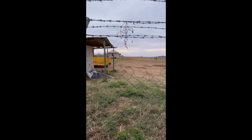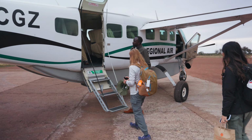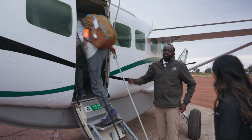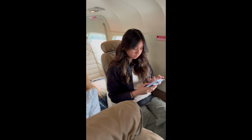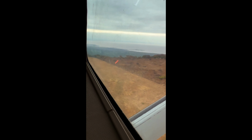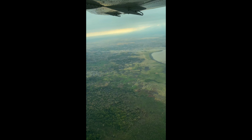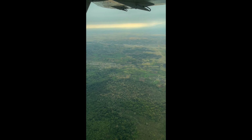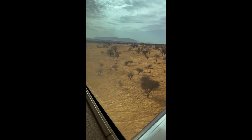After 2 days at the Ngorongoro Crater, we were headed to the Serengeti. We got to the airport and boarded Regional Air's Cessna 208B single-engine turboprop plane. The cabin was cozy and comfortable enough. Our flight snack was a tub of mints. After our takeoff from a short dirt runway that ended over a cliff, we were airborne and got a view of a country where almost 30% of the land is made up of national parks.